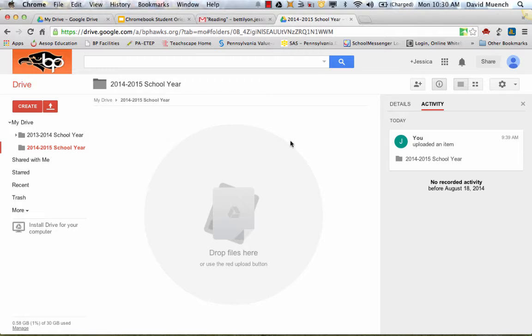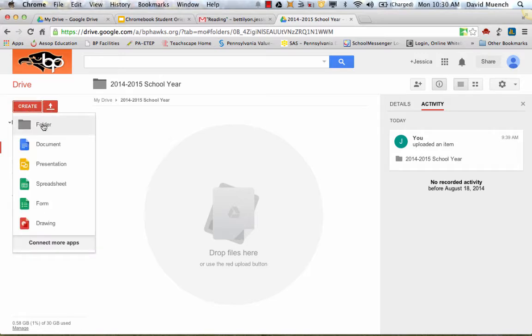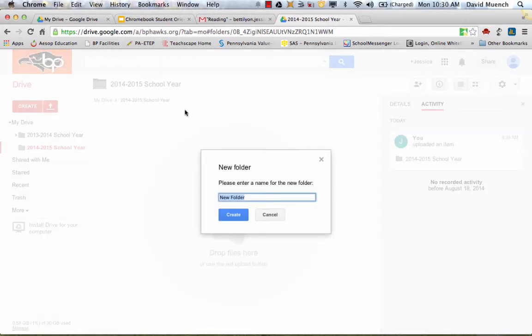Whatever folder you chose, I just want you to create a new folder and you're going to go under create and you're going to press the create button and you'll see folder as the first option. When you hit create folder, you can just name it test folder if you want, just because obviously you may change this in the future. You don't know what you're going to be doing in your classes yet. I just want you to know how to create a folder.